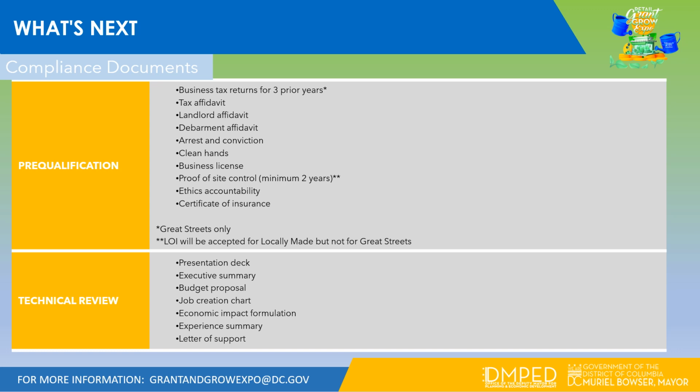Once you submit all of these documents, you will get a notification of if you are able to move forward to the live technical review appointment. Once you schedule this, you will have to prepare the following documents: a presentation deck, an executive summary, a budget proposal, a job creation chart, an economic impact formulation, an experience summary, and a letter of support. All of these templates will be provided.